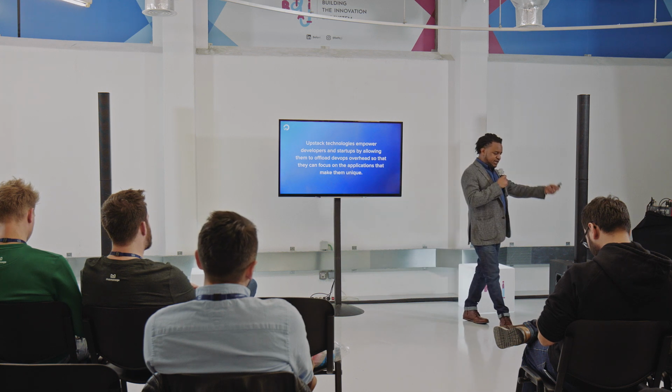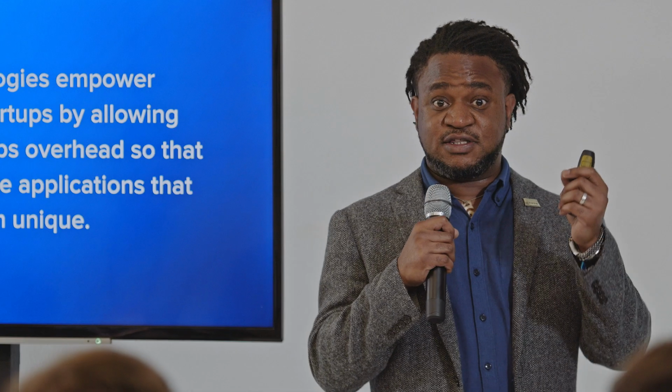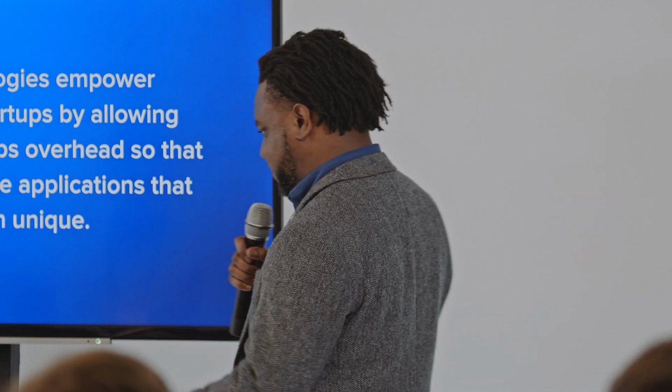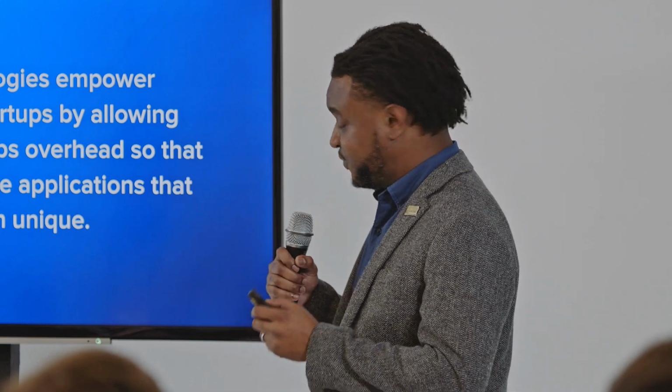Okay, so DOKS, managed databases. These are Upstack products, and Upstack products are technologies that empower developers and startups by allowing them to offload DevOps overhead so that they can focus on the applications that make them unique. So it is the thing you should consider if you are trying to find a DBA, or if you're concerned at all about investing in solving problems that have been solved 100 times before. We're offering these services to you so that you can focus on the thing that actually makes you unique. That's it.